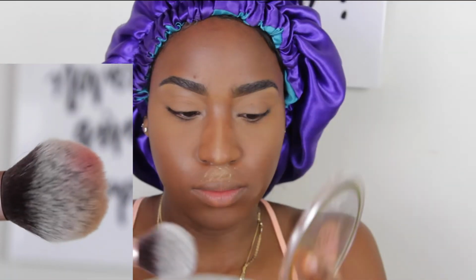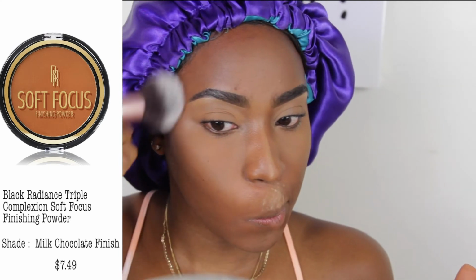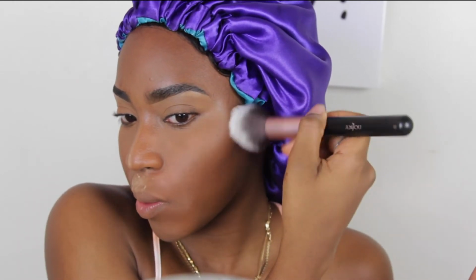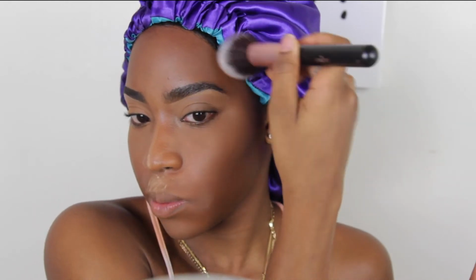So the next step is to bronze your face, and I actually don't have a bronzer. I just use this Black Radiance Soft Focus finishing powder, and I just go ahead in the areas that I contour my face and I add a little bit of that on my fluffy brush. What a bronzer does, it really just adds that warmth back into your face that could have been taken out from blending and, you know, adding extra product and baking and stuff.